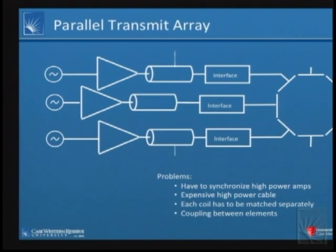So if you just kind of blindly do this, and this is what people have done over the last 5 years, this is what you would do. You would take your single channel transmitter system, which consists of a signal source and a power amplifier, which again is in the kilowatt range. You'd run a power cable into your room here, and then you would have to have some sort of matching element to your antenna or your coil here.